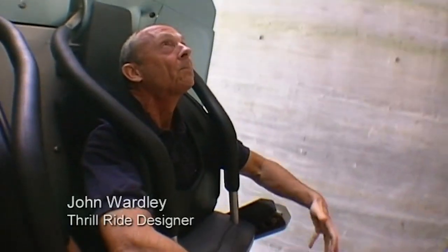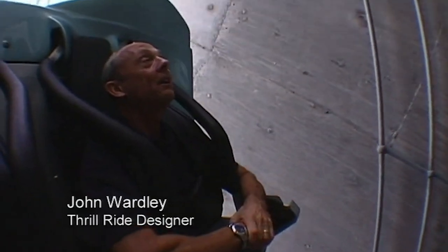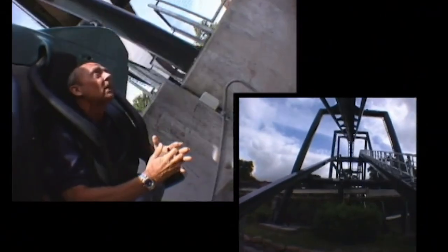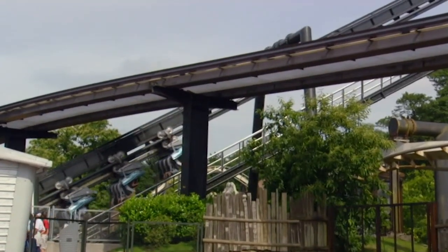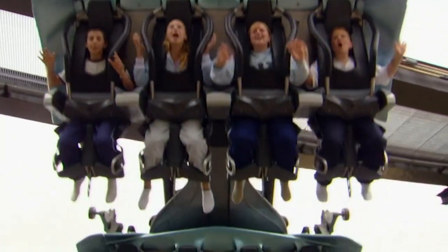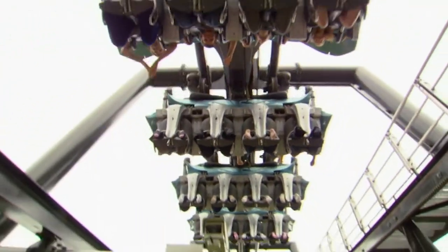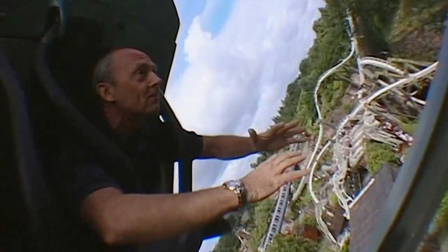And I am now extremely secure and, to be honest, very comfortable indeed. And it's a good job because in a minute I'm going to be taken about 30 metres in the air and then dropped down a great drop, tumbled over on my back, spun around as if I'm flying. And you really do feel as if you're about to fly. I don't need to hold on with my arms.